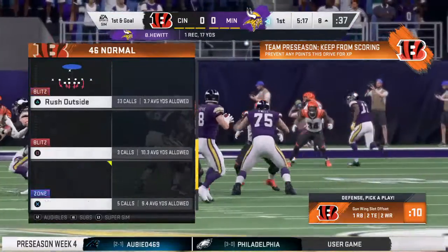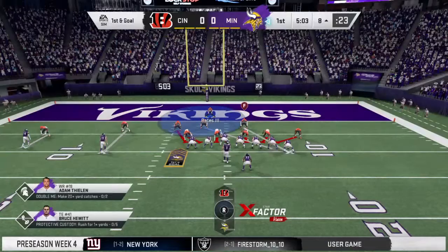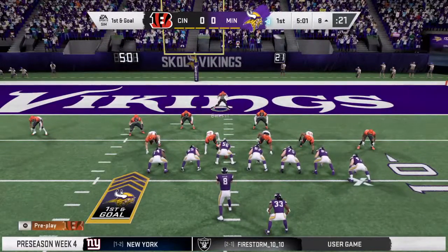When this offense can get their tight ends involved, they can move the football. Here, a nice route, able to look it in, and picks up the first down.